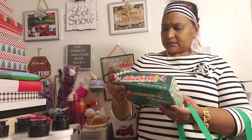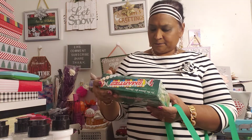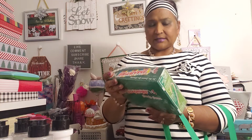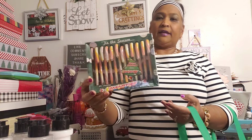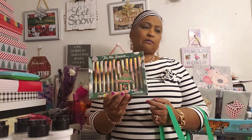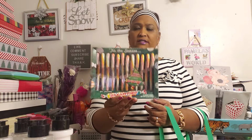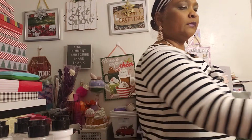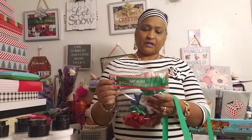And I picked up these. And these were 50 cents. And this is the 12 candy cane Smarties. They had the lemon heads. They had others, but I wasn't interested in the others. So I just got this one. Because I like a little stick, a piece in my hot chocolate to give it a zest, like a little different flavor. So I picked this.